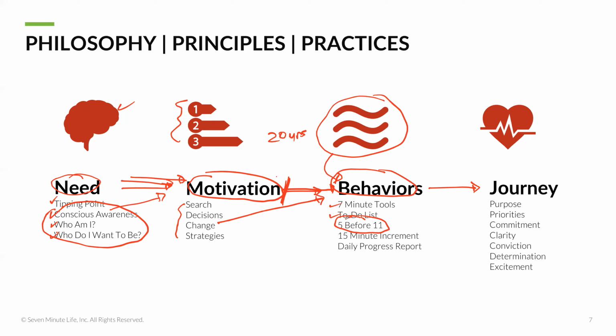Again, if you're taking notes, the 5 before 11 is where you take 7 minutes to think and you say, what are the 5 most important things I will, and here's the big word, choose to do today. We feel so put upon. We have so many people asking us to do things, meetings, Zoom calls, that we feel like we have no choice in it. Well, we do.